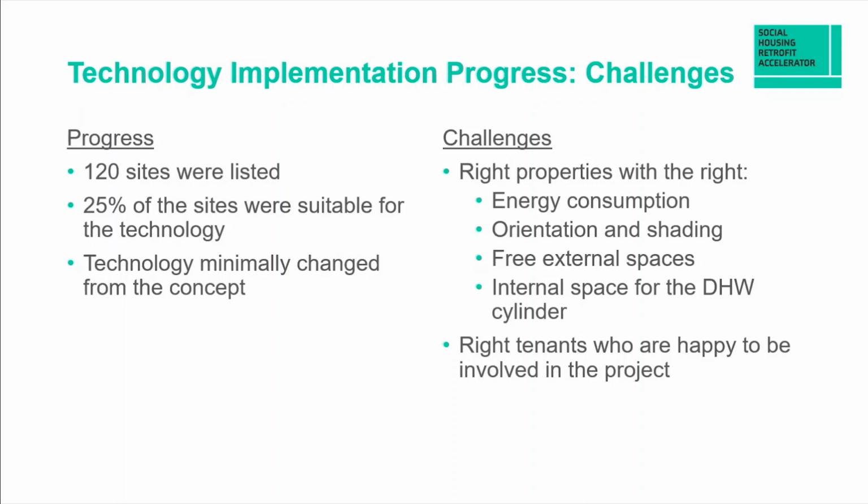Orientation and shading are crucial factors in PV design. We needed to find enough free space to locate the heat pump and the battery safely and keep all the manufacturer clearances. And the houses had to have a space where the hot water cylinder can be positioned with the minimal disruption possible. And lastly, the residents had to opt into the project.